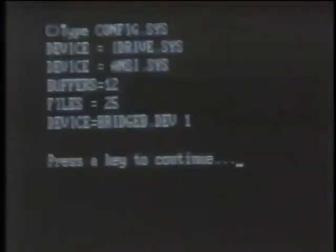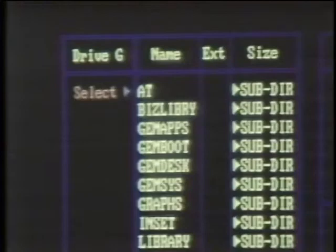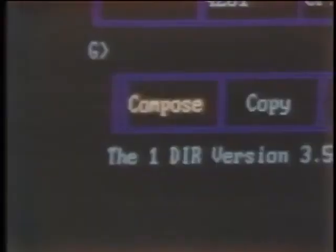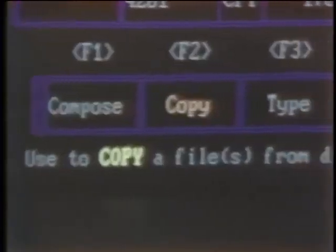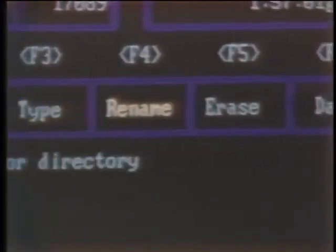You add a new device to your configuration file. You select one computer to act as slave, the other as master. On the slave end, you start up the program, then reboot the master. The master gains access to all the disks on the slave. A directory on either machine looks exactly the same. It's as if all the files were on the master. Copy, erase, execute programs. Brooklyn Bridge is $140 from White Crane in Norcross, Georgia. For the Computer Chronicles, I'm Paul Schindler.